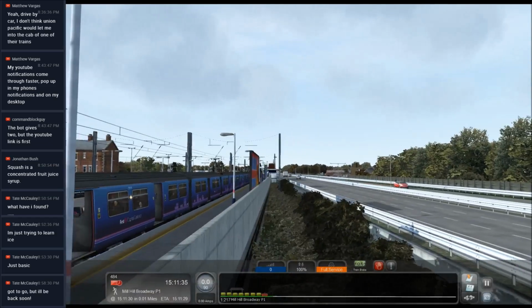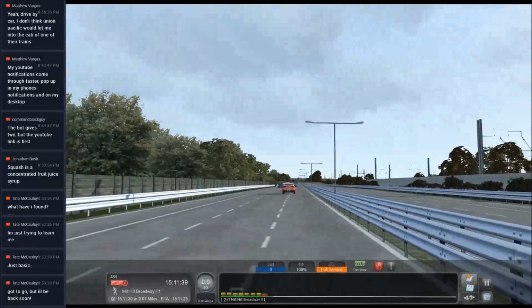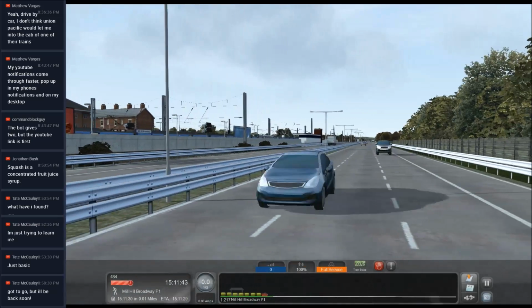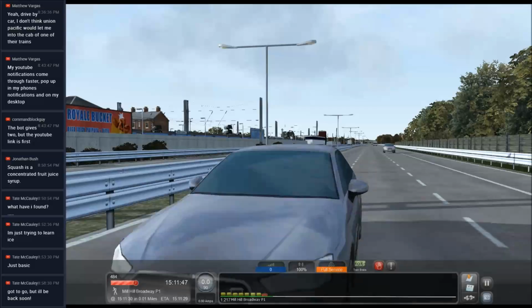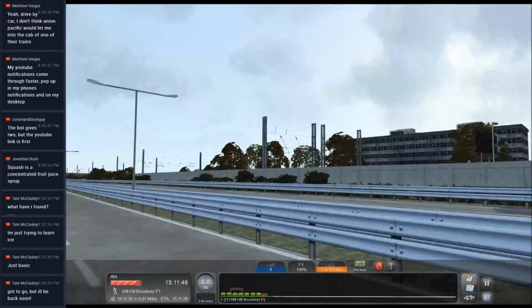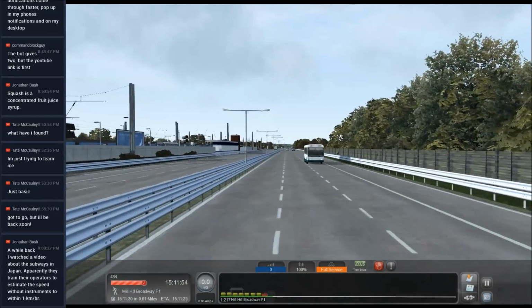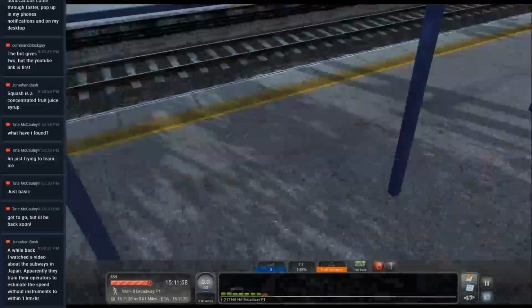Let's hop over this barrier onto the highway. Wait, you're on the wrong side of the road. What? Why are these cars on the wrong side of the road? No. You're not even in a lane. Get in a lane. Hello? That's not a lane. That's the middle of the road. Bus. Bus is a 4-letter word.